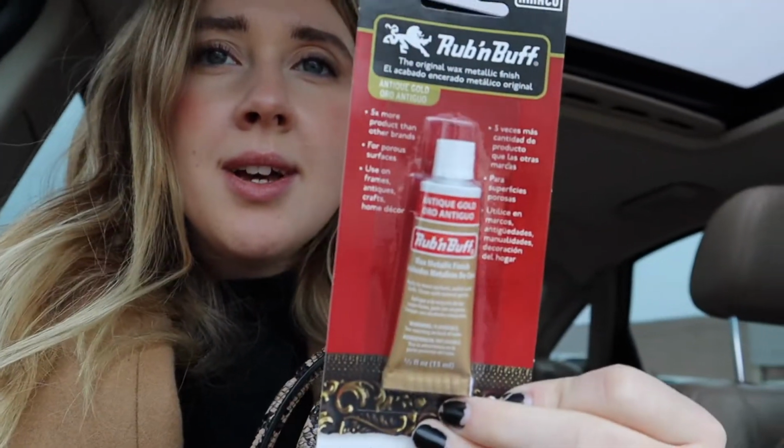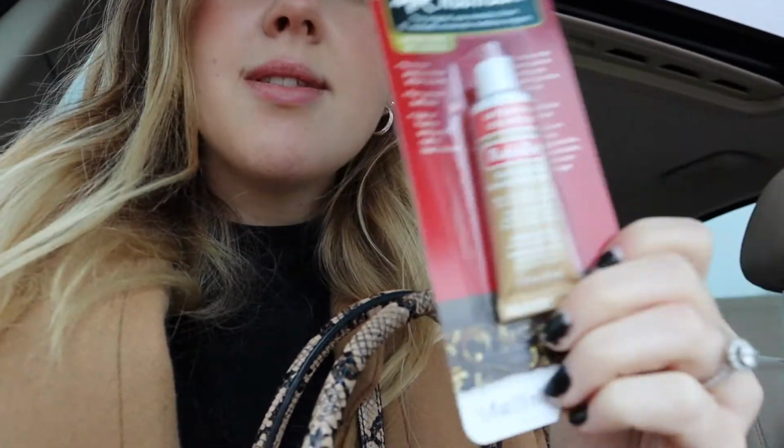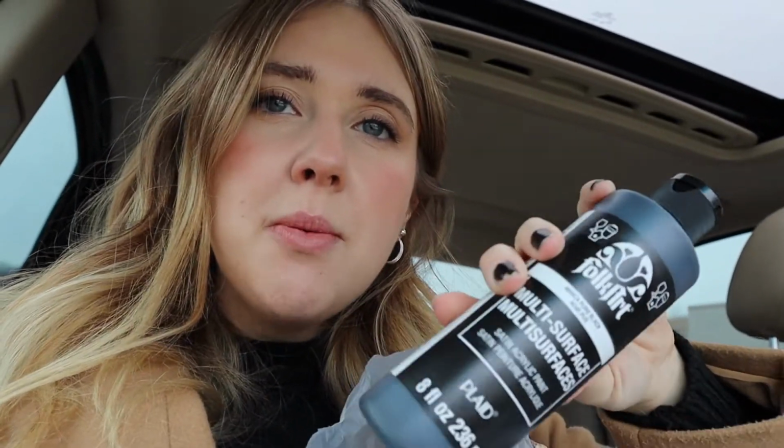Hello. Okay, we're leaving Michael's, and I'm really happy with what I found. It's very cold here. So I got this gold, kind of paint. It has a bronze kind of look to it. So that's gonna go probably on the frame. And then I got black paint. So that'll go on the mirror.